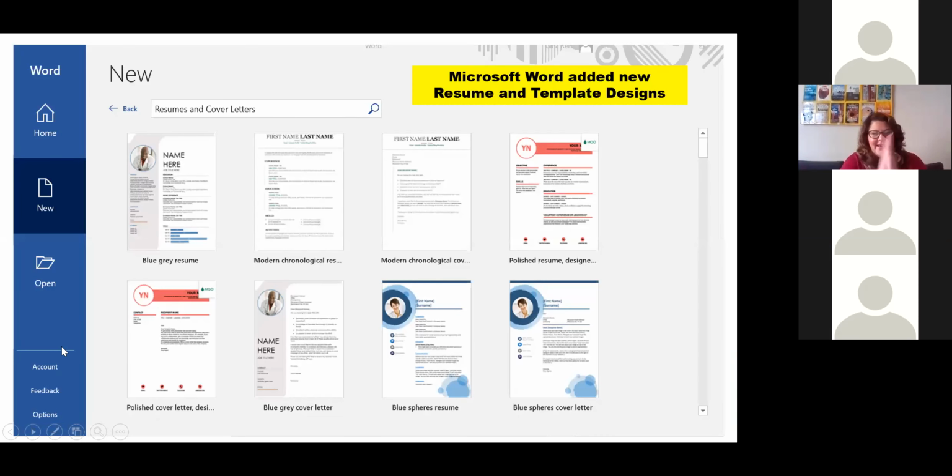Okay, here's some tips and tricks, ladies. So Microsoft Word has been adding more and more templates for resumes, along with other things. Here's a quick screenshot of some additional Microsoft Word templates that are for your resume. I'm going to admit, I use a template. I love it. I used to create my own, but I use a template now because I really like the modern feel. So shh, don't tell anybody.